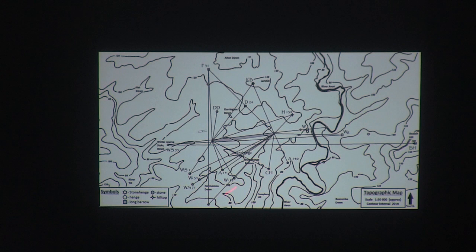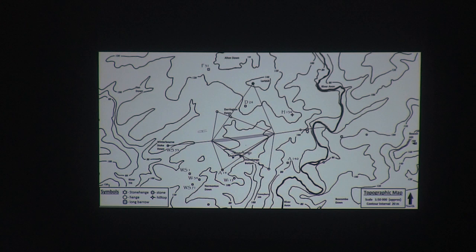If we continue to cut down the number of alignments to get to the core of what's going on, what's really fundamental, what you end up with is these four points. And interestingly, you still have the bilateral symmetry. And you have along this line here, okay?